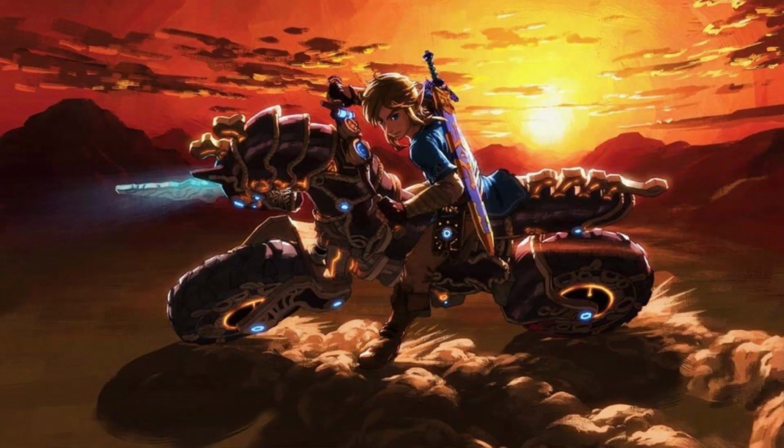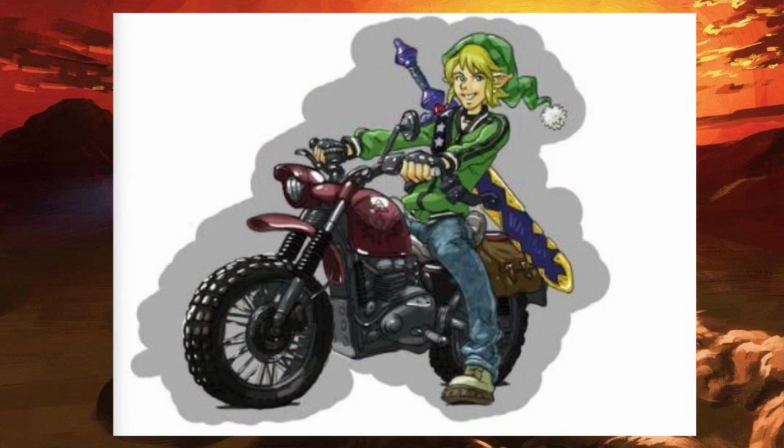The main thing to point to is the Master Cycle Zero, the motorbike we got in the DLC for Breath of the Wild after completing the new beast. This motorbike was originally shown in some early artwork for Breath of the Wild. It looked very different, but as you can see, the idea of having Link use a bike was something that was around for a long time and ended up working in the DLC.